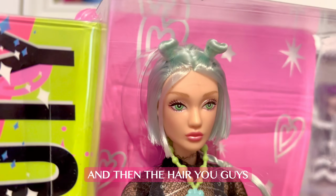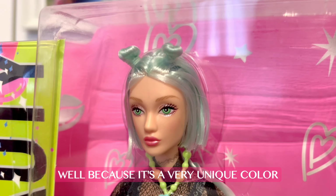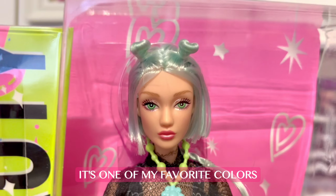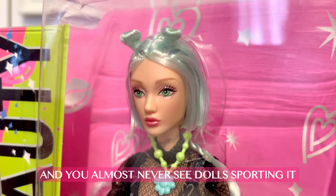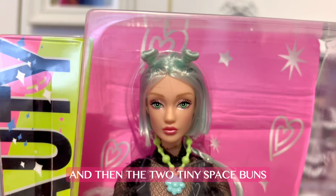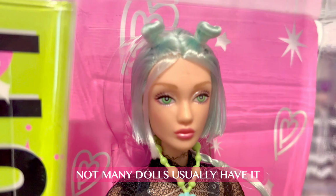And then the hair, you guys. I'm living for it. Why? Well, because it's a very unique color, kind of light brown aqua. It's one of my favorite colors, and you almost never see dolls sporting it. And then the two tiny space buns, so adorable. Again, not many dolls usually have it.